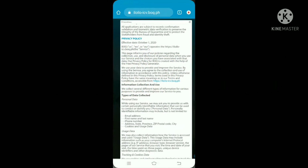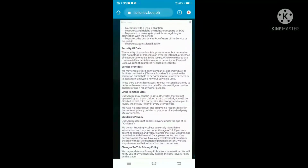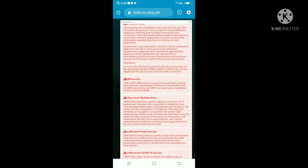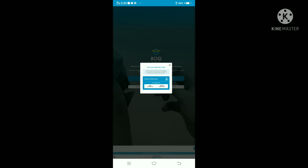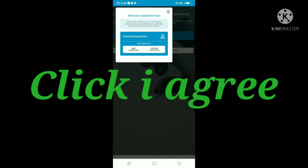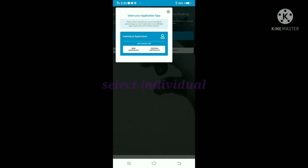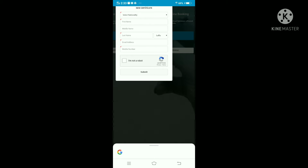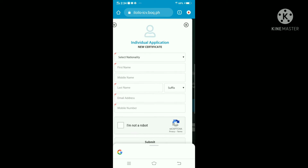And we are here now in the terms and conditions. I'm done reading. They said there is no refund. Okay, I agree. We will click the I agree the terms and conditions. And then we will select your application type. So we will select the individual and then new certificate, and we will fill up this form.